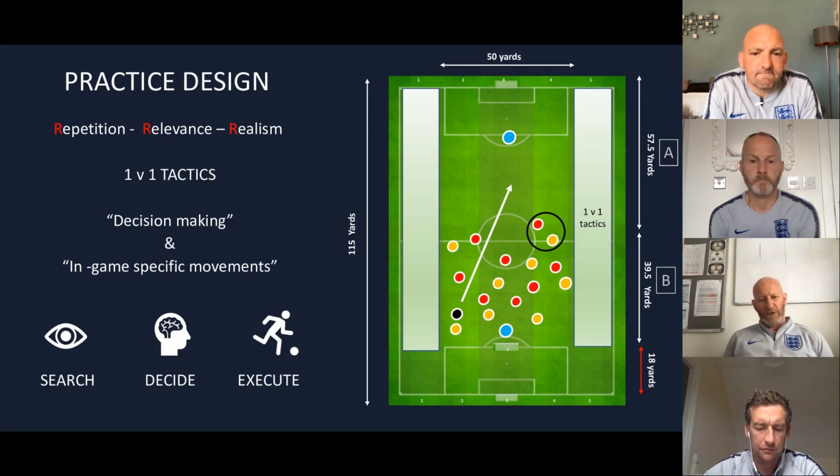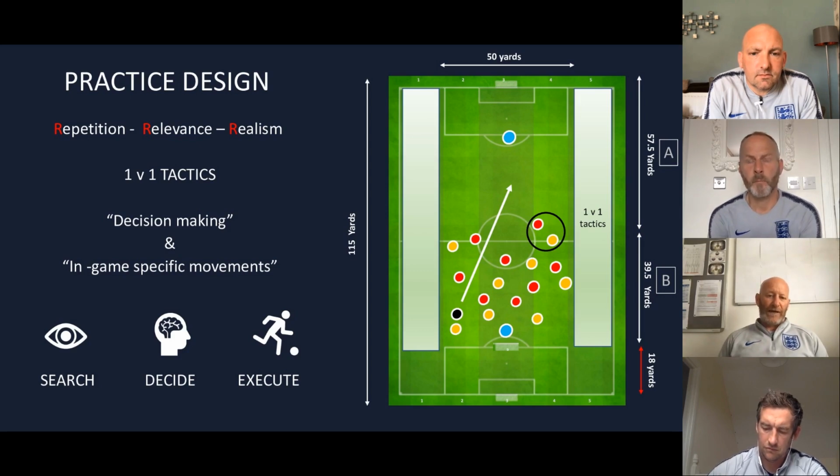So if we need more exposure to that, does that extra length on the pitch provide that? And if you put a condition on the practice where the Reds, if they're attacking, all have to be up to the halfway line, then hopefully you'll increase the repetition of that.